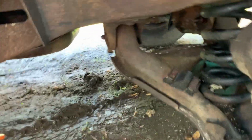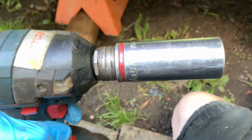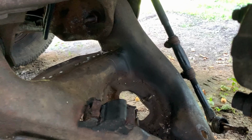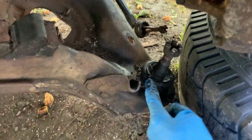All right, so that's what we're taking off. All right, I got this one off by using this, which was a 24 millimeter, I guess. Now I gotta get that one out. And pull the spring out too, so we can clean it. Put some de-ruster on all this and scrub it down. Maybe I'll get a new one of these as well while I'm there. Might as well. So I'm gonna have to get the tool to do this.